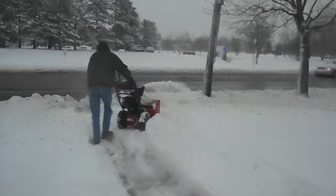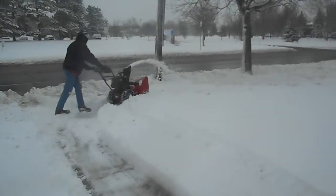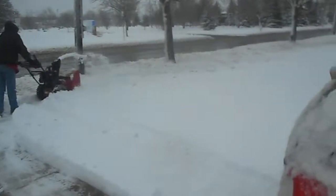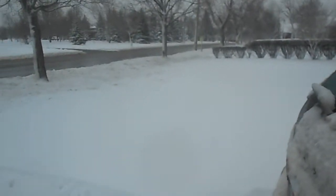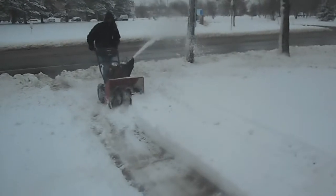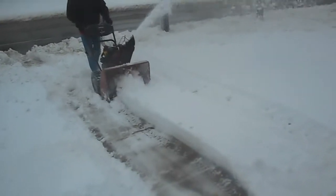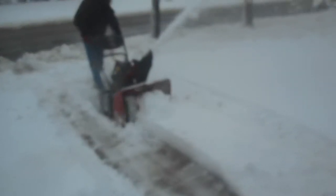Our back neighbor behind us, he's been kind of clearing out, trying to clear his stuff out, so I'd just be helping him out, but this stuff out front is ridiculous. Actually, we got to do the front stuff. I don't know if you can see there, but that's like 7 inches-ish.